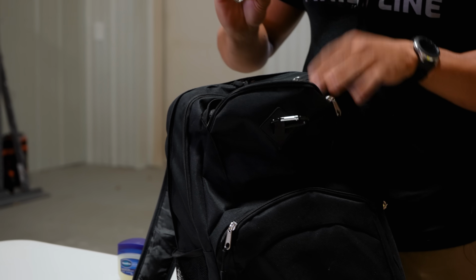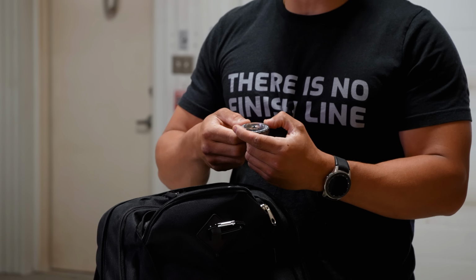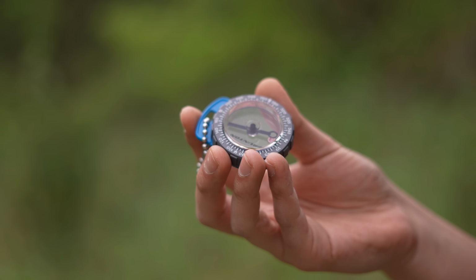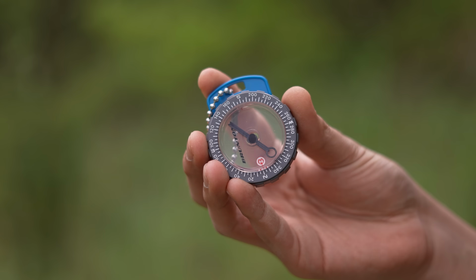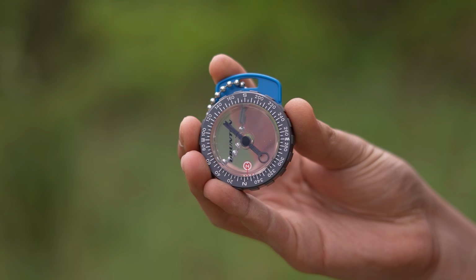So we got this cheap Brunton compass. Any compass will do. This is a little bit bigger, a little bit more reliable than those button compasses that you get. Just a simple compass for basic route finding.